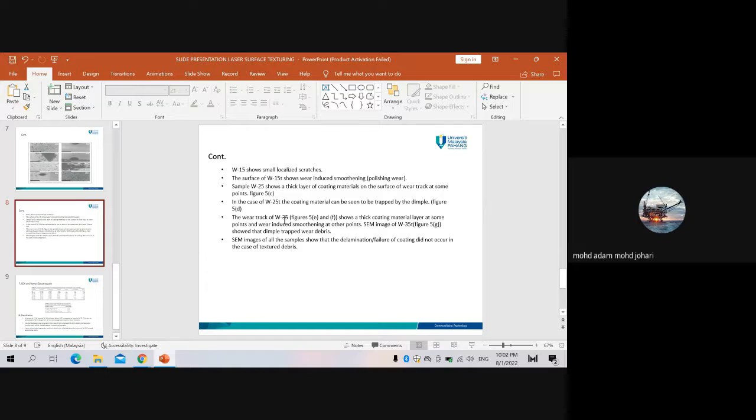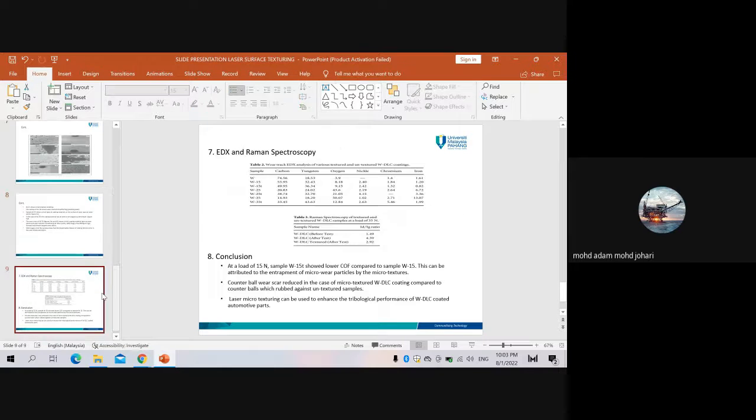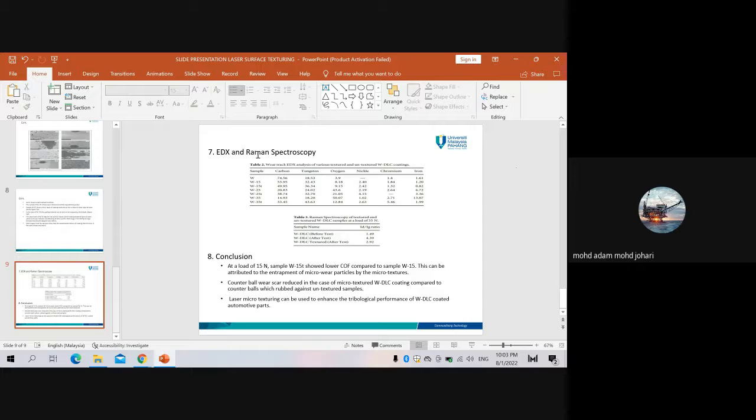The wear track of W35 in figure 5E and 5F shows a thick coating material layer at some points and wear-induced polishing at other points. The SEM image of W35T in figure 5G shows that dimples trap wear debris. However, SEM images of all the samples show that delamination or failure of the coating did not occur in the case of textured samples. And then this is the EDX and Raman spectroscopy result.